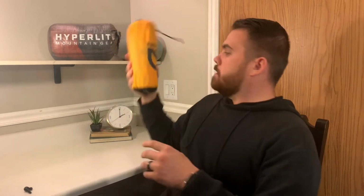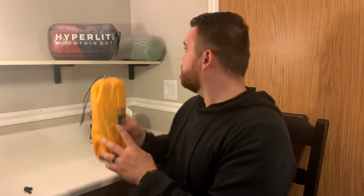So what I ended up going with is the Nemo Tensor regular wide insulated pad. This pad weighs about 6 to 7 ounces more than the Thermarest NeoAir XLite, but it's wider, it's quieter, and I get a better night's sleep.